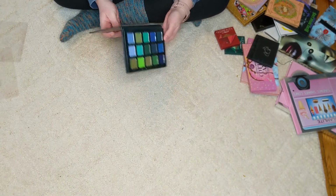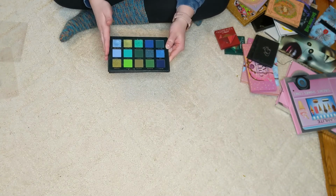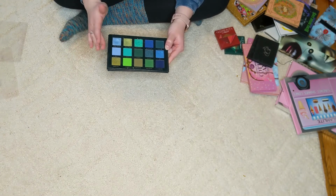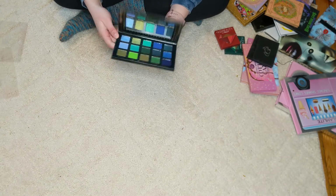And this is the Ace Beauté Oceanic. Dang, I love this color story. Okay, I'm gonna keep this one for now. If I do not touch this, or only touch this a few times, between now and the time I do another declutter, this will have to go. So there we go. You're on the chopping block.